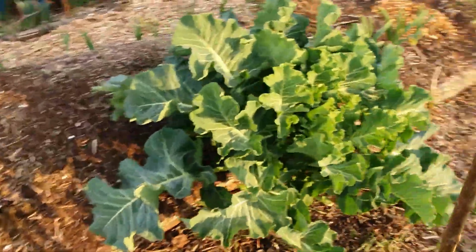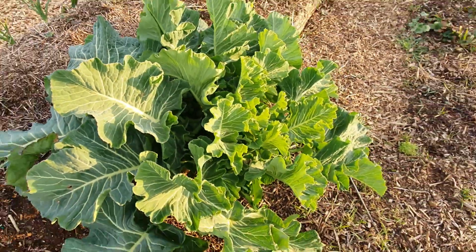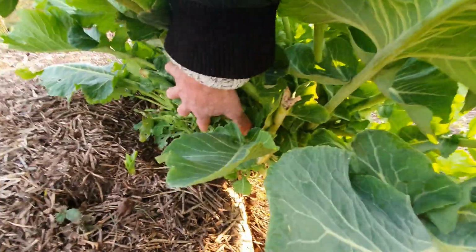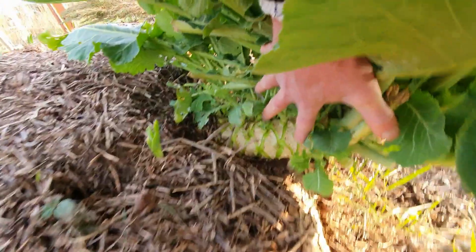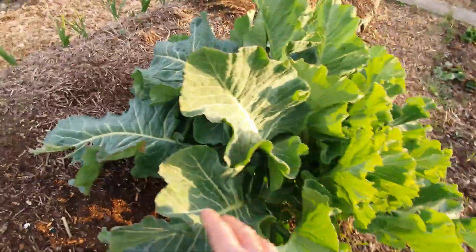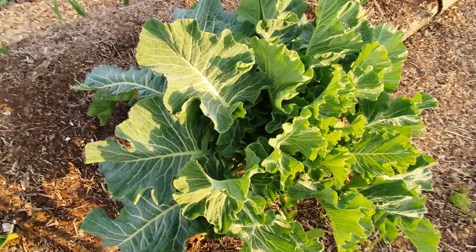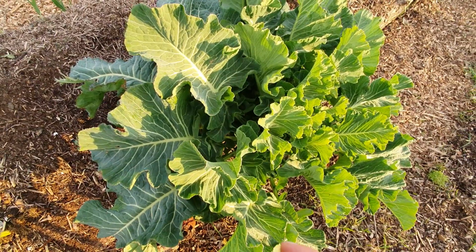And the thing I love about it is the bugs don't seem to attack it. And I'll show you the thickness of the stem on this one. It's more like a tree. Let's see if I can see that. It's huge. So again, this one being a perennial, you can actually grow this one from seed, which I did on this one, but you can also take cuttings.